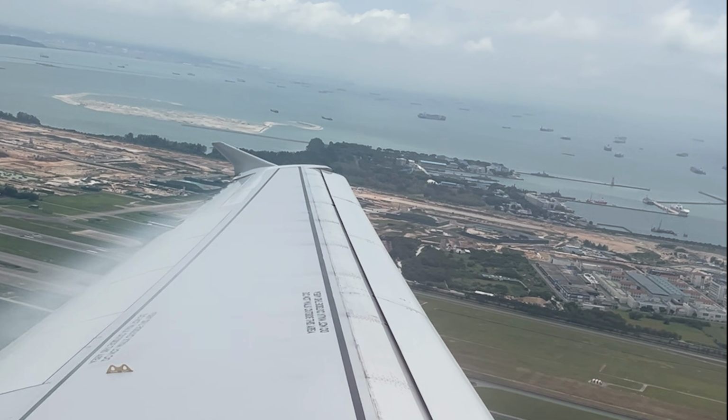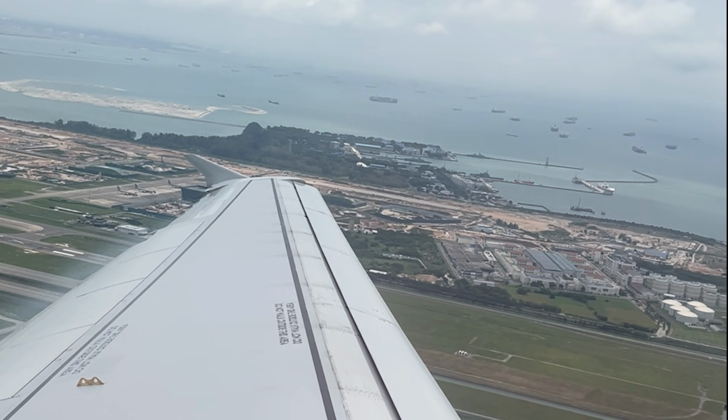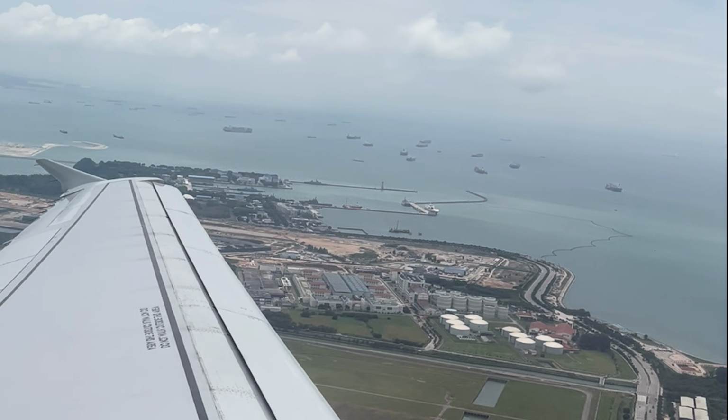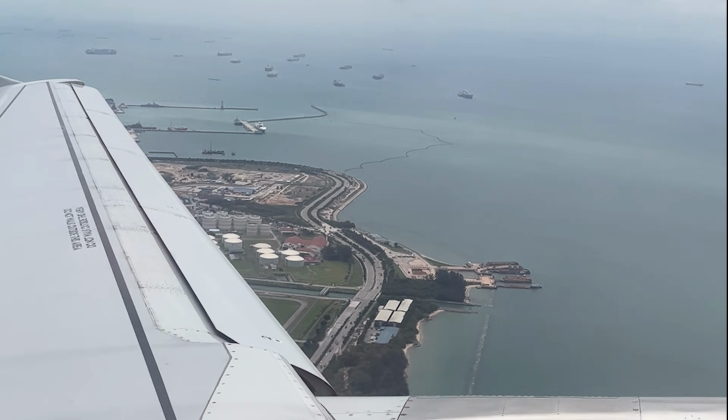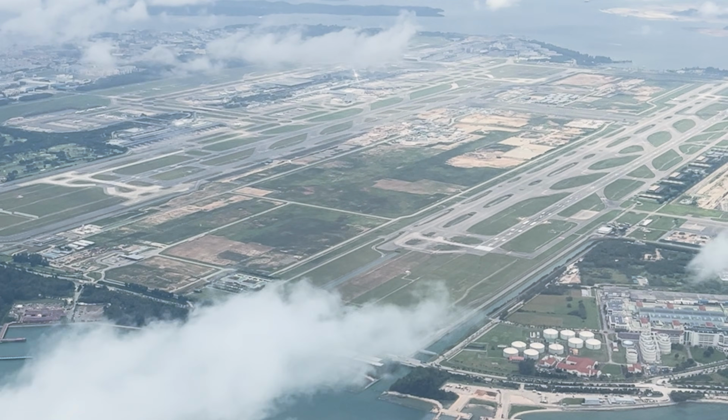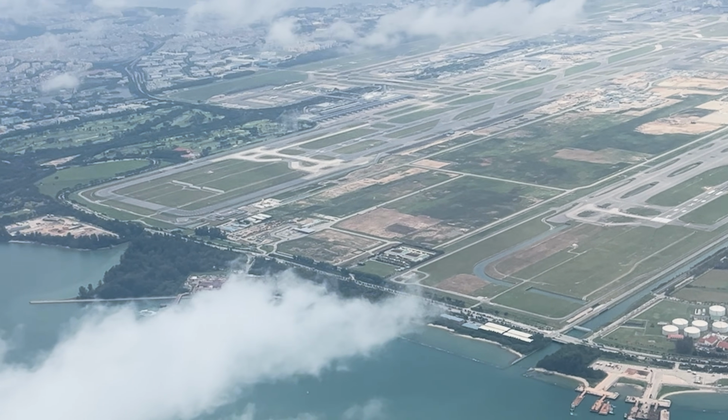So as they continue the climb, you get a cloud forming there over the wing. That is the effect of the air accelerating over the top of the wing, the pressure reducing, the air cools, and the water vapor content condenses, making a high-speed cloud.